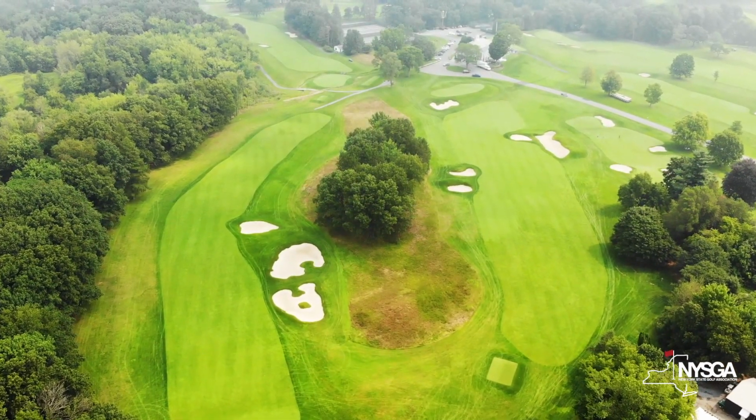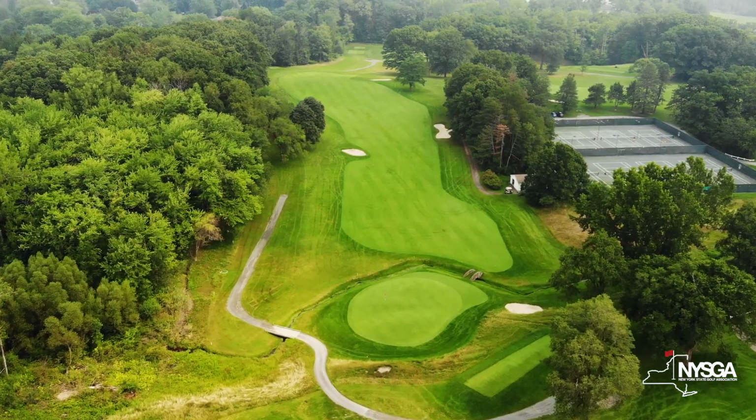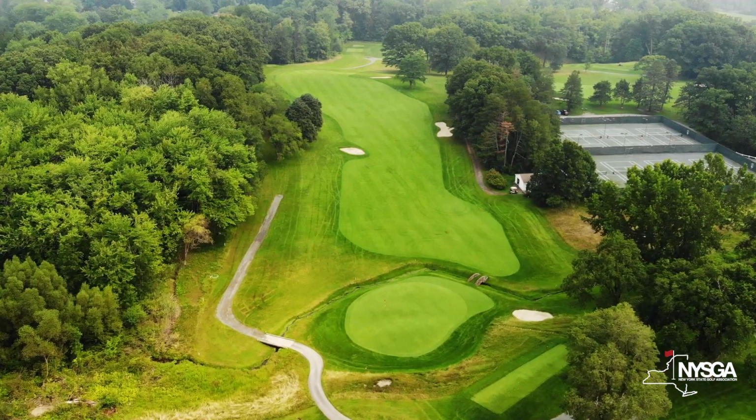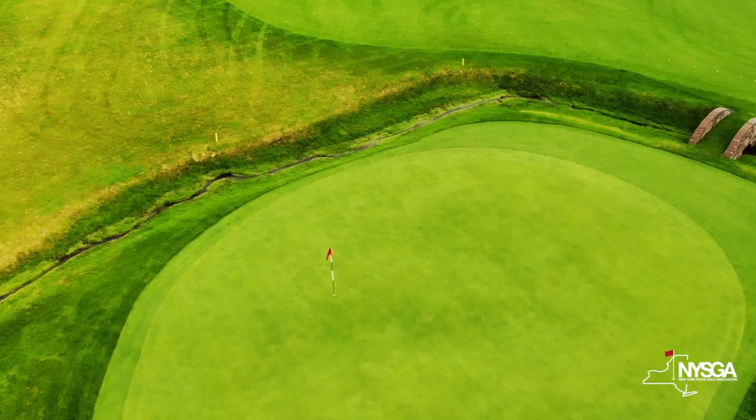16 is a blind tee shot, and then once you get up over the hill, your second shot gets across a little stream in front of the green with fescue over the green. So precise yardage there, right shot is critical.